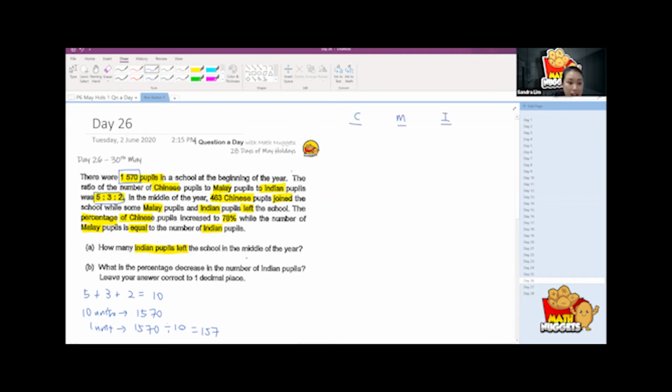What's the actual number of pupils at the beginning? So you find 5 units, which is 157 times 5, which is 785. Then you can find the Malay, which is 3 units, 471. Then we can find the Indian, which is 2 units, 314. Okay, so let's list down the information one by one. Chinese 785, Malay 471, Indian 314.